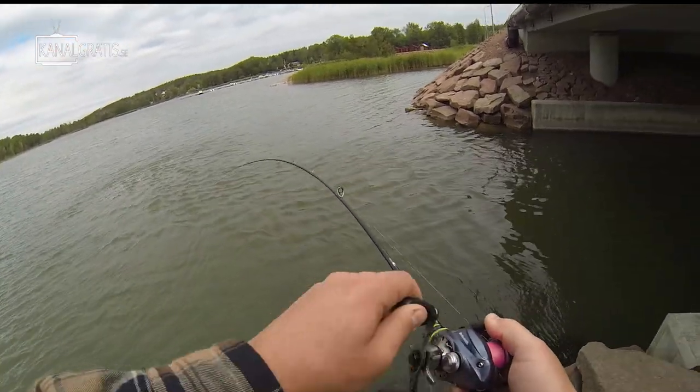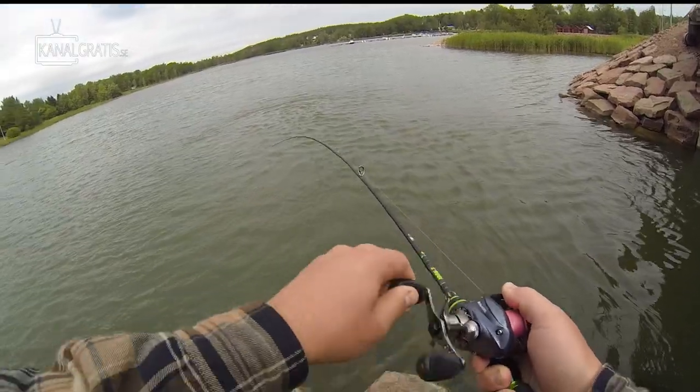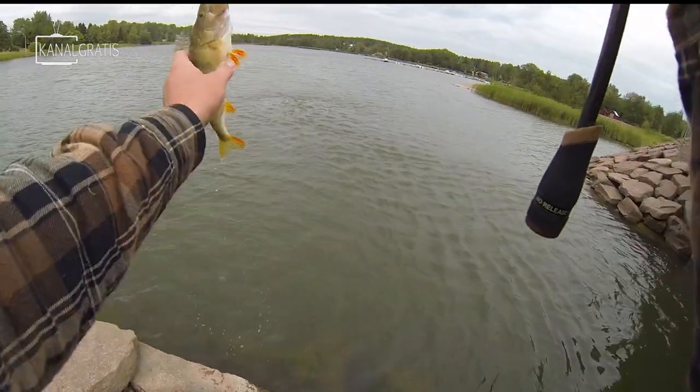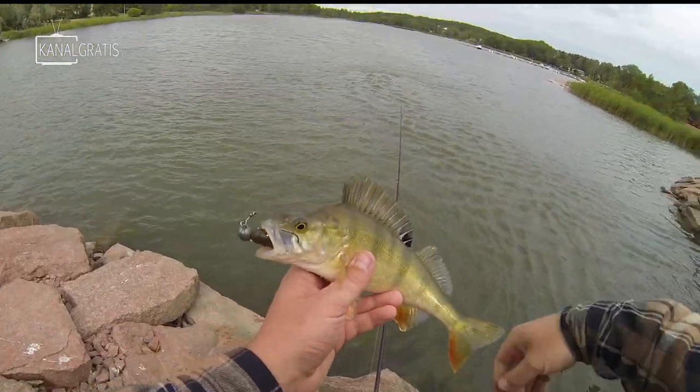That's a big perch. I don't wanna say I told you so, but I just did. Swimming towards me. Not a giant, but definitely one I would take. Look at that.